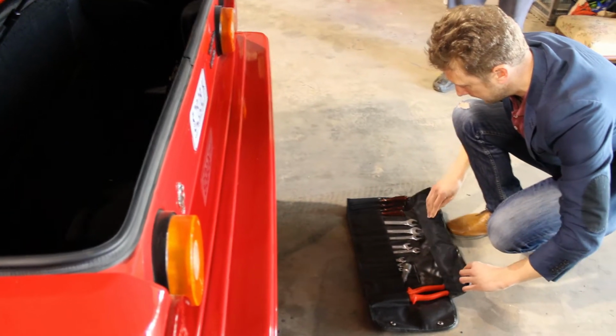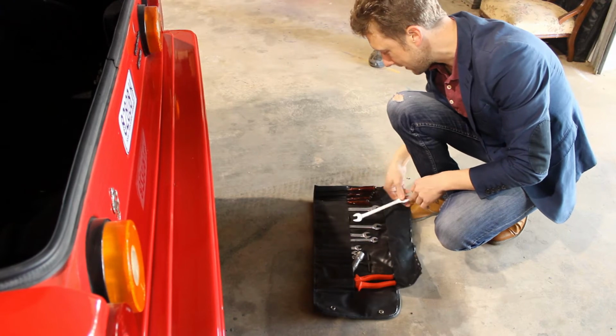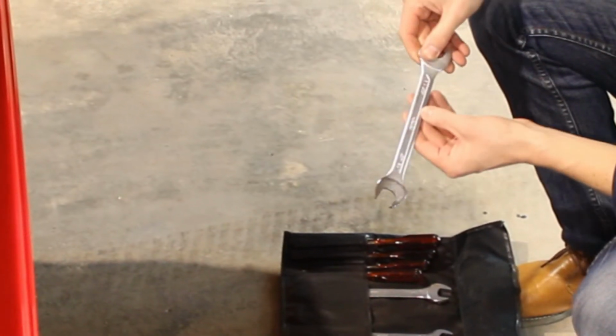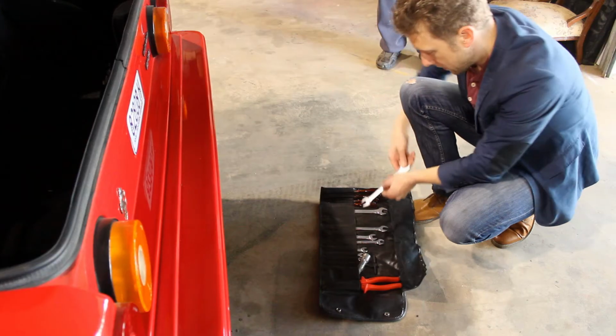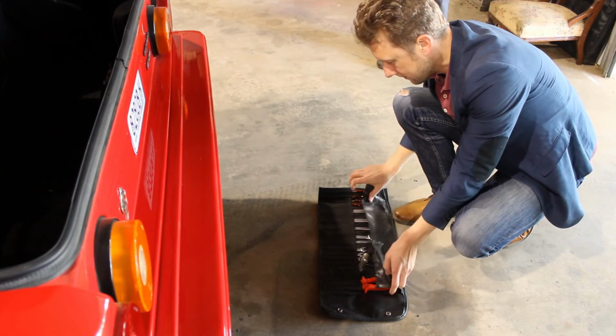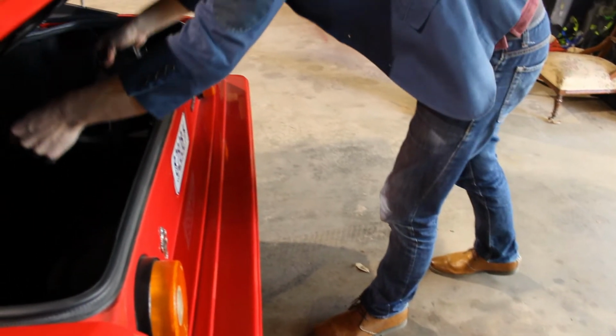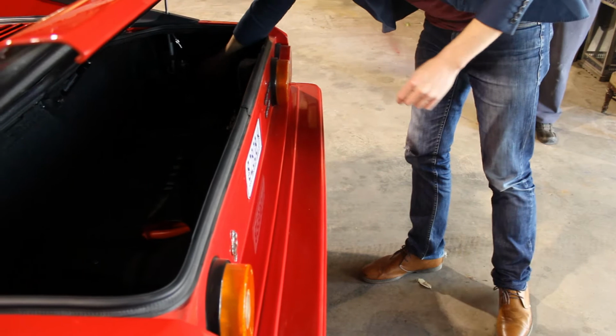Now when I say original Ferrari tools, this is the toolkit that came with the car, and on each of these spanners and each of these screwdrivers and tools is Ferrari that's been embossed or cast into it. So that's the original toolkit with the car, that's all here. There's also the original Ferrari light. It's in the side here, in the little side pocket.